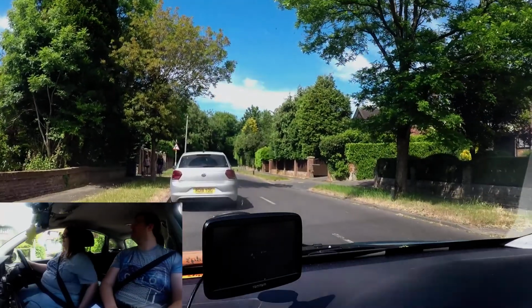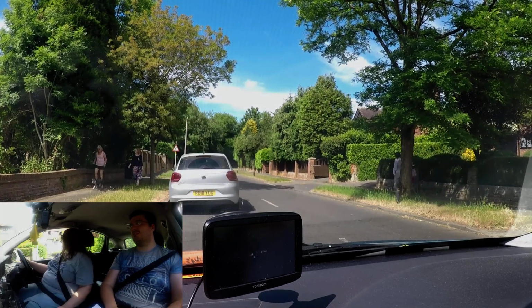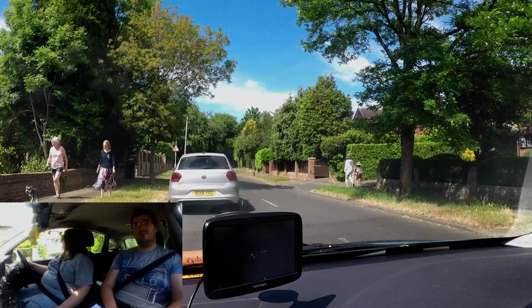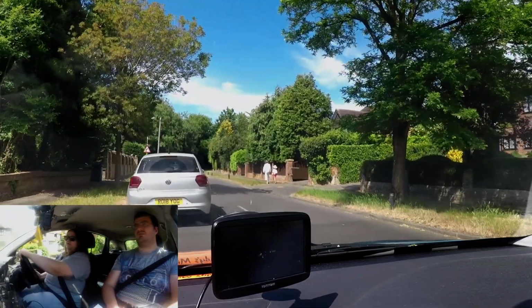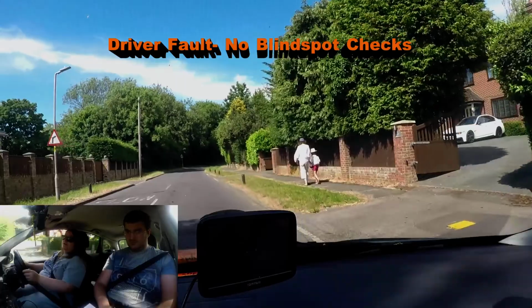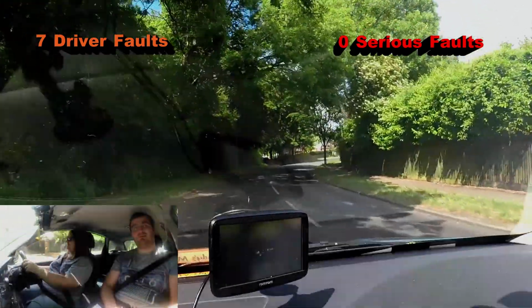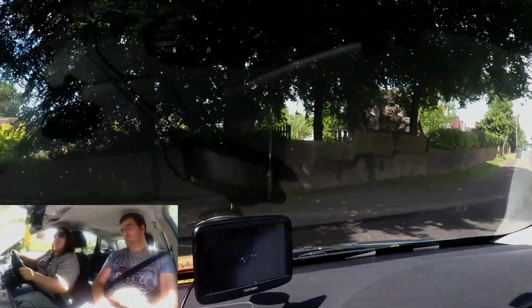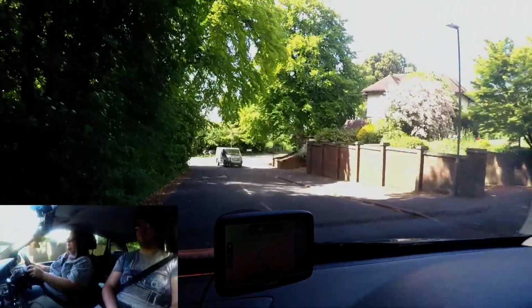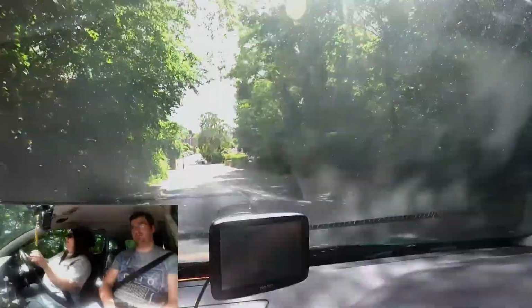So I'll do that, that's fine. Drive on again when you're ready. Turn left, then turn left. Turn left. Because I know you don't have to signal there because it just goes around the corner.